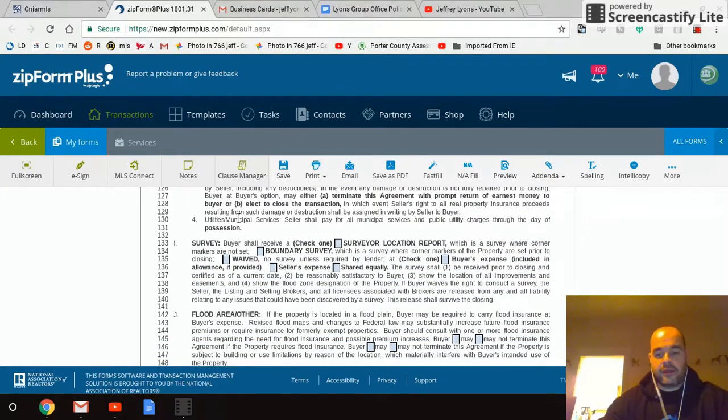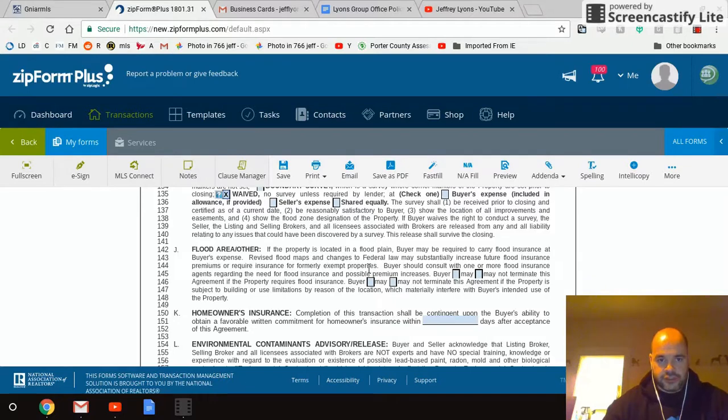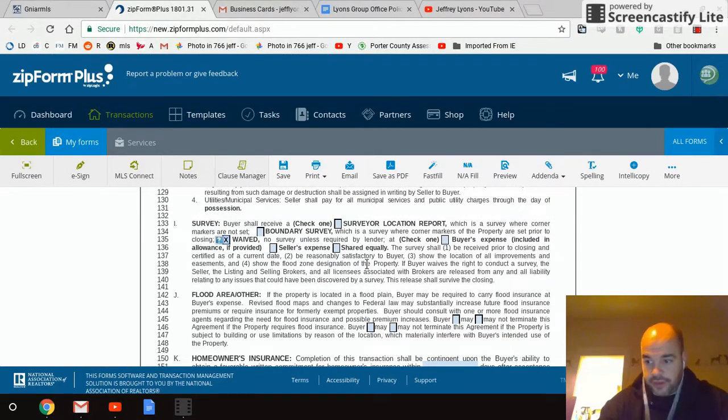Survey. Here's the general rule that I use for surveys. If it's in a subdivision, we waive it all the time. There's no reason to learn the lot lines if you're in a subdivision. It's a waste of money. It just should be waived. If you're buying something with acreage and they don't have a survey, ask for something. They're about $500.